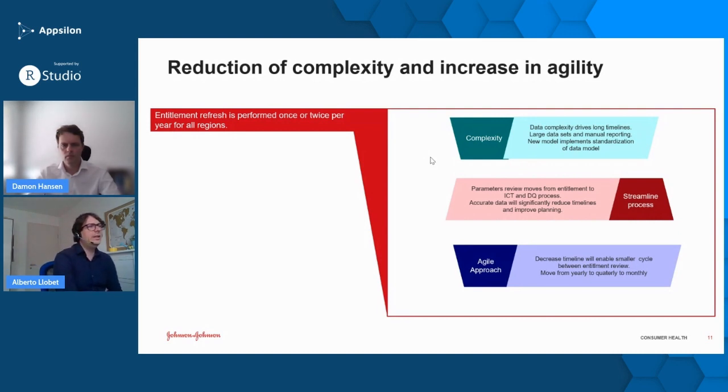With the help of Shiny, the first thing that we did is we were able to automate all these reports with R, and we managed to reduce the lead time from 3 to 6 months to basically 1 week. Also, it has helped us streamline the reports. And as you can see, we are a lot more agile now. Before it took us 3 months, so we were basically doing it 1 or 2 times a year. Since implementation of R and Shiny, we're able to review our entitlement every quarter.